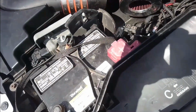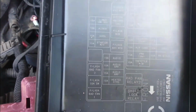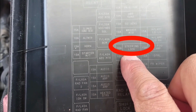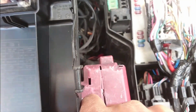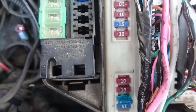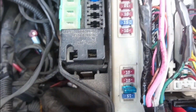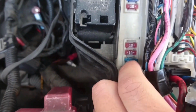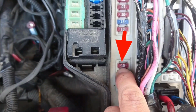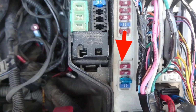If that doesn't work, you can pull out the steering lock fuse. It is located inside the engine fuse box. It's a 10 amp fuse located next to the wiring connectors. Pulling this fuse will prevent the steering lock from functioning and from communicating with the main computer of the car. Then you can start the car and arrange an appointment at the dealer to get this fixed.